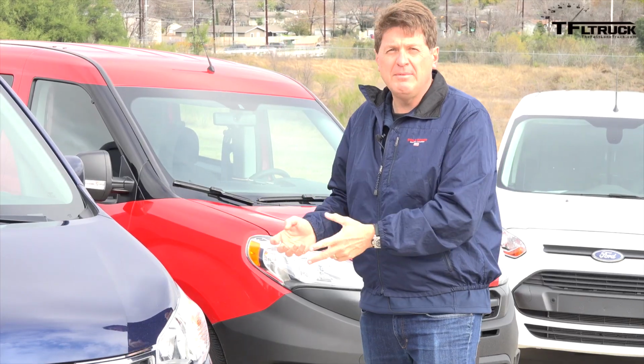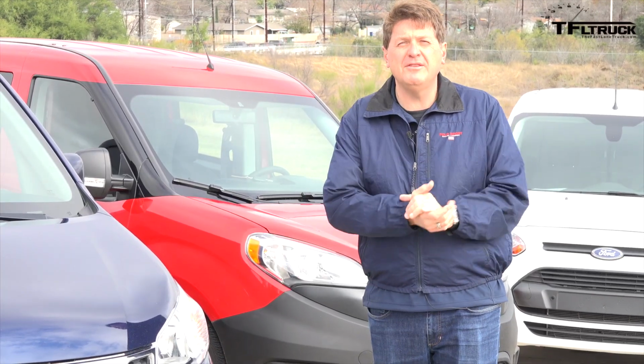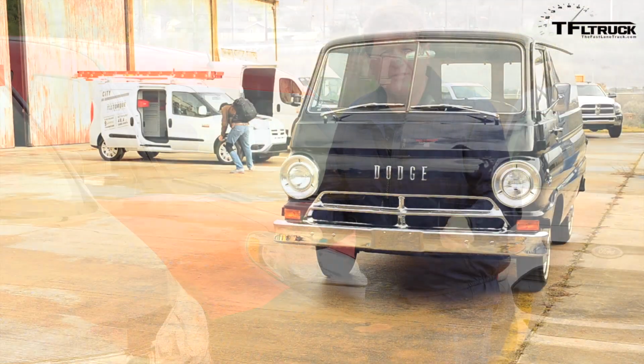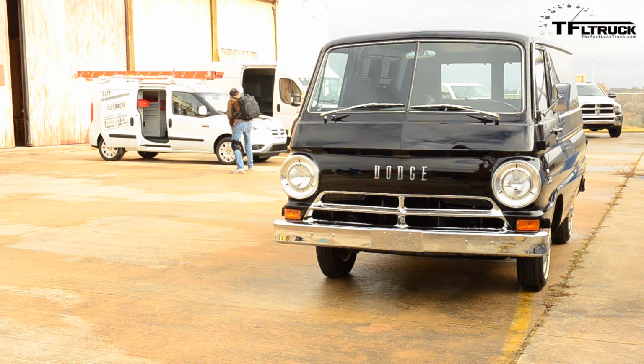I know this is a Japanese van, but overall, three of these vans are very European in flavor. Wouldn't it be cool if we had a truly American van as opposed to rebranded European vans?